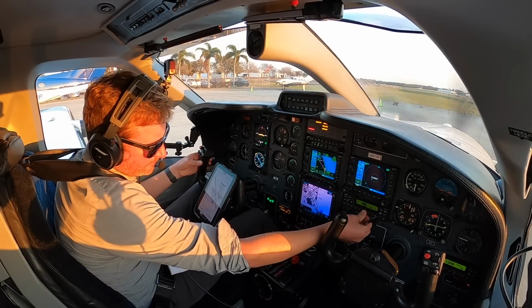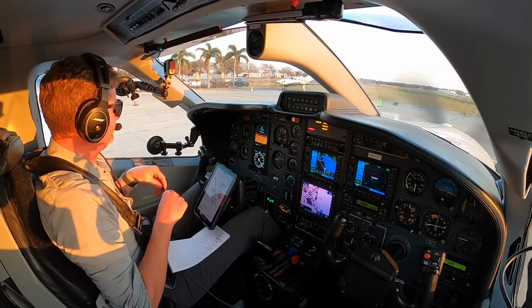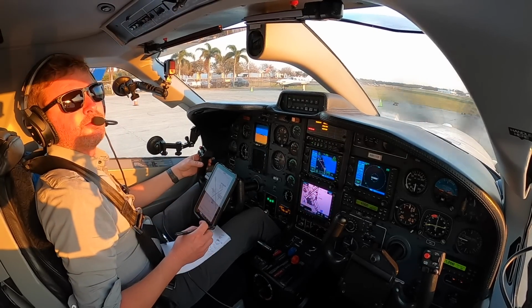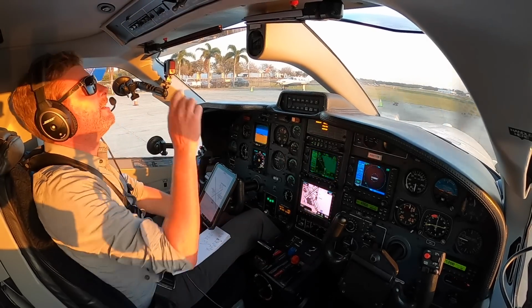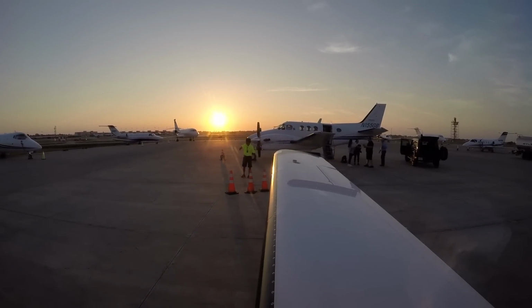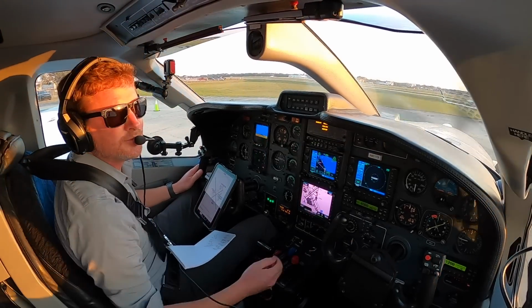November 851 Tango Bravo, Quebec is currently parking and advised ready to taxi. We are over at Atlantic South and we have Quebec and we're ready to taxi, November 851 Tango Bravo. 851 Tango Bravo, runway 22, taxi via Juliet, Echo, Bravo. Juliet, Echo, Bravo to runway 22, November 851 Tango Bravo. All right, so we got our clearance. It was not anything like what I filed.